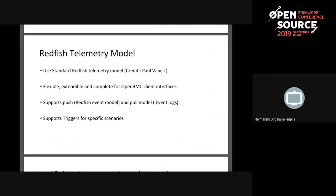It's a pretty flexible model. It allows us to create events. It supports both pull and push models. You can define your telemetry model, you can define requirements like, okay, let me start this way.